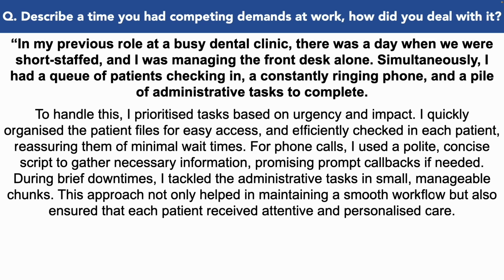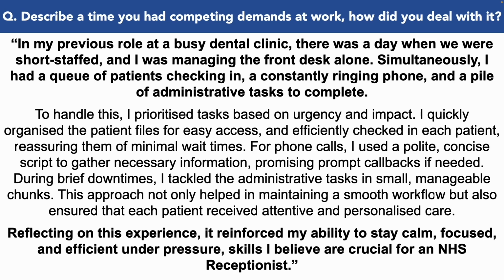This approach not only helped in maintaining a smooth workflow, but also ensured that each patient received attentive and personalised care. Reflecting on this experience, it reinforced my ability to stay calm, focused and efficient under pressure, skills I believe are crucial for an NHS receptionist.